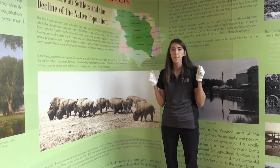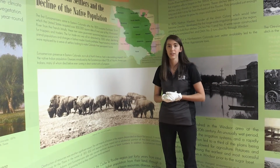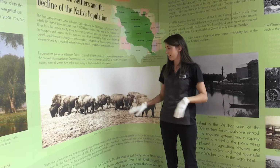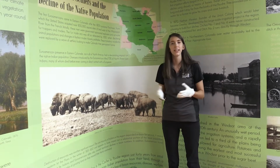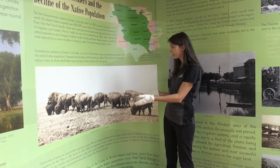And if we were going to go back in time, 3,000 to 8,000 years ago here in Windsor, if you looked out your window and you looked across the fields, this is what you would see. Fields and fields of bison. And these bison brought a lot of Native Americans who were living here in the area to hunt the bison.